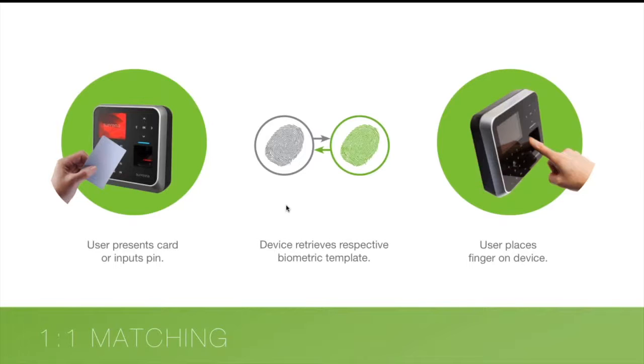As I mentioned, the benefit of this is that it's completely scalable. You don't have to worry about the FAR rates that exist with one-to-N. Because you're not matching against a massive database, now you're matching against one cardholder's data. You can scale this to really any size. One-to-one matching also fits very nicely into environments that require two-factor, because now you are matching against a card as well. You have two pieces of identification.